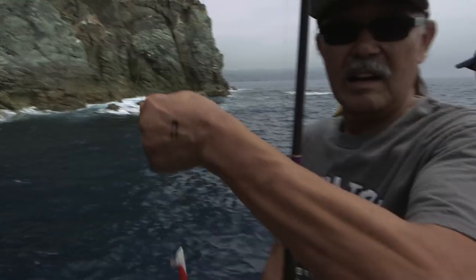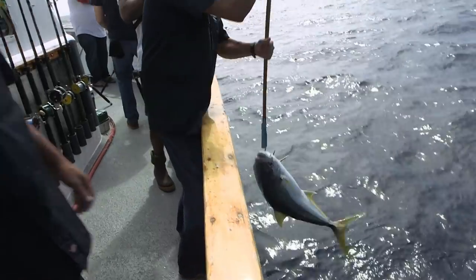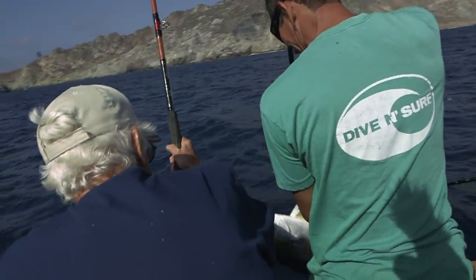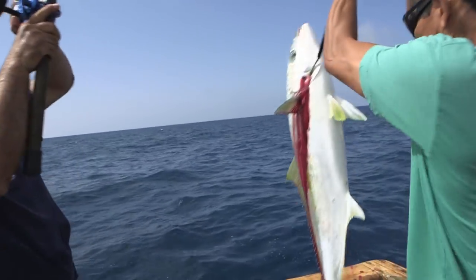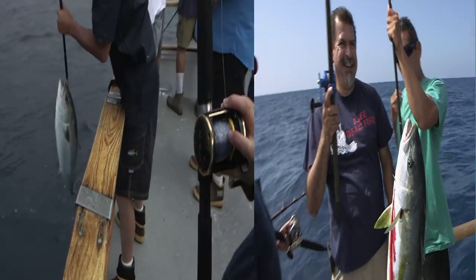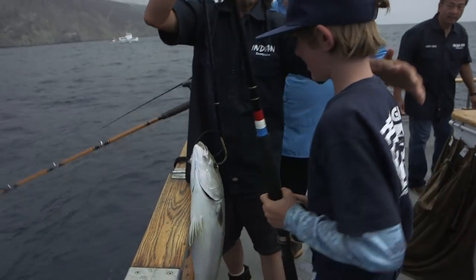We had a great time fishing over at Catalina Island aboard the Indian with Captain David and his crew. We caught lots of calico bass, some rockfish, and a bunch of yellowtail too. Next week we'll be back with Captain David and his crew, aboard the Indian, fishing at Catalina Island again, catching a lot more yellowtail and some bigger ones too. So don't miss next week's exciting episode of Sport Fishing.